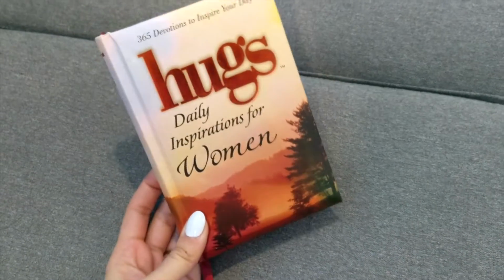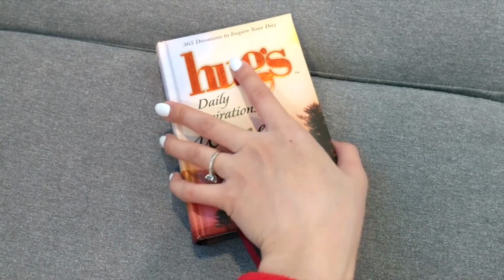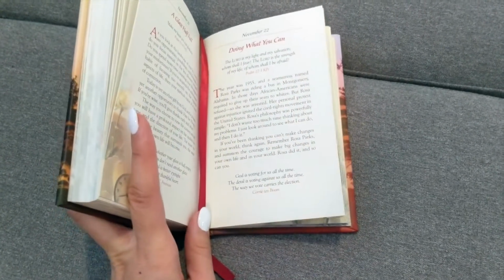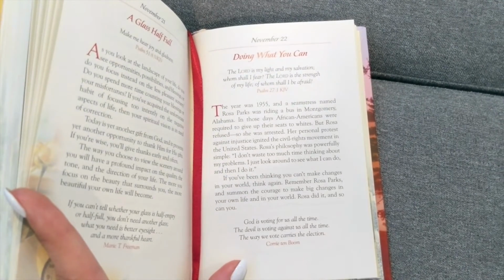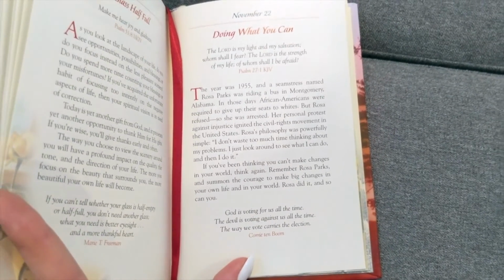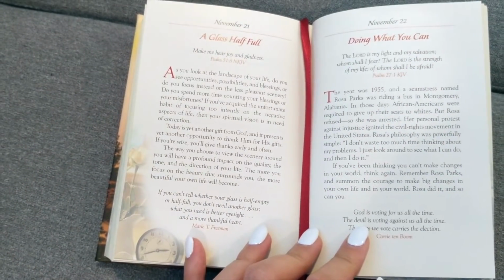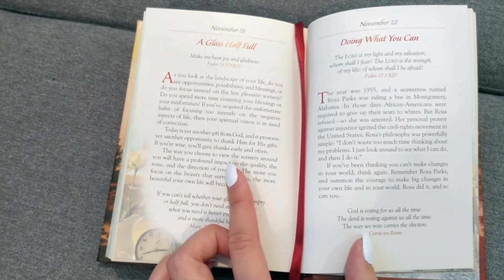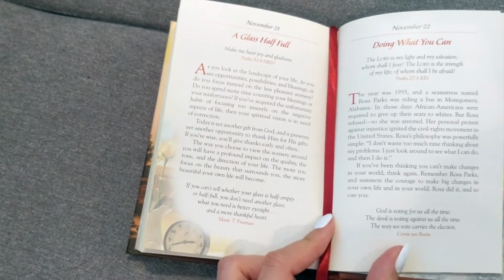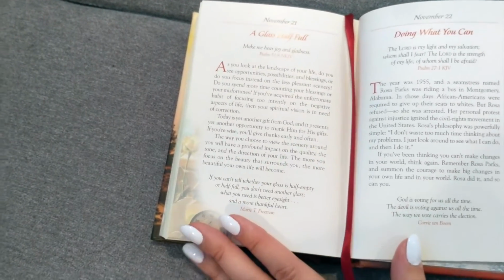I wanted to show you guys this book. I've had it for a really long time. It's called Hugs, Daily Inspirations for Women. They have daily passages in here, so whatever the date is, you just turn to that page and then read what they have written. And for today, today's November 22nd, it just talks about the brief history of Rosa Parks, who she was. It says, if you've been thinking you can't make changes in your world, think again, because obviously Rosa Parks did, so anybody can. And I was just reading the one from yesterday too, and it talks about counting your blessings instead of your misfortunes, and I am all about this. Now, don't get me wrong, I do complain. I am a big complainer, but at the end of the day, see what I have. I have Lincoln, I have Chris, I have my family, we have a roof over our heads, so pretty cheesy, but it is true.